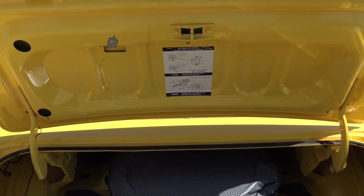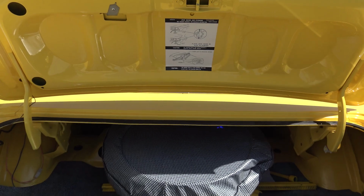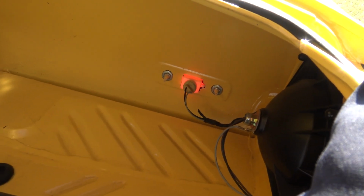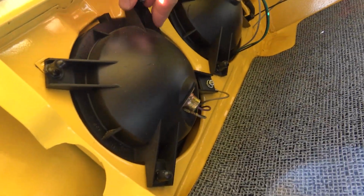Trunk jam, trunk floor is all just as nice as the door jambs and under the hood. Even all the sockets and stuff, they're all new. I mean, either that or they're perfectly clean, because even back here, look at all that, dude.